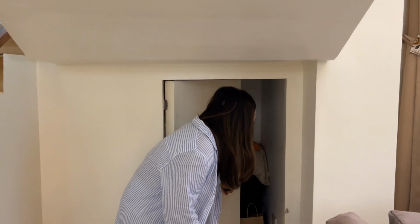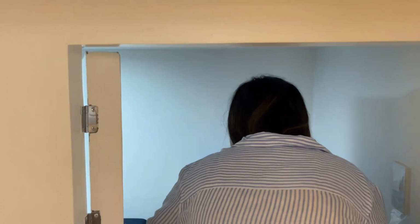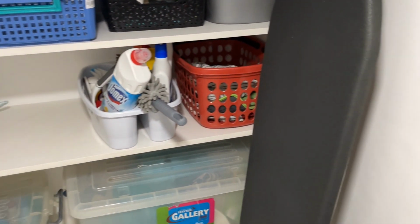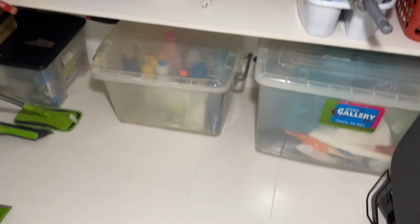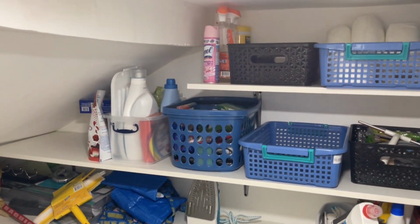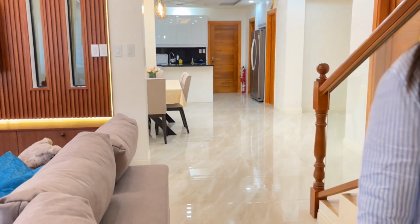But it's actually a storage room, a bit messy right now. And you've got to bend. Okay, storage area where we put our luggages, cleaning. Voila. Okay. Careful, sis. The head, watch out.